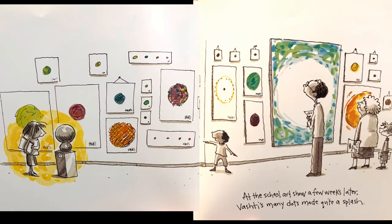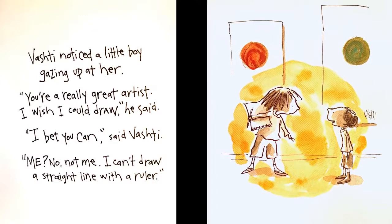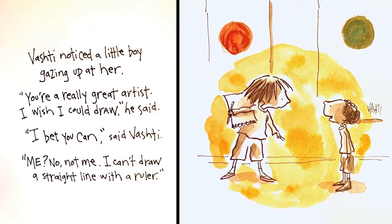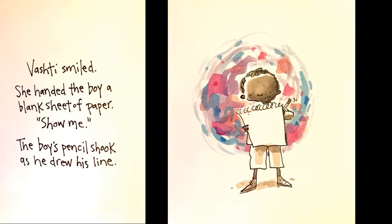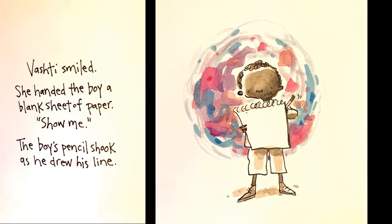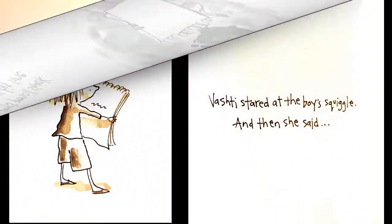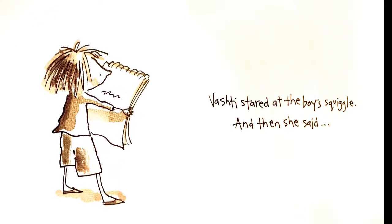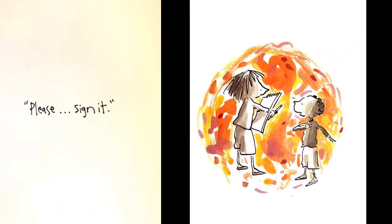At the school art show a few weeks later, Vashti's many dots made quite a splash. Vashti noticed a little boy gazing up at her. "You're a really great artist. I wish I could draw," he said. "I bet you can," said Vashti. "Me? No, not me. I can't draw a straight line with a ruler." Vashti smiled. She handed the boy a blank sheet of paper. "Show me." The boy's pencil shook as he drew his line. Vashti stared at the little boy's squiggle, and then she said, "Can you guess? Please sign it."